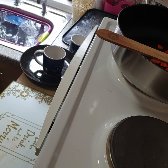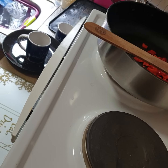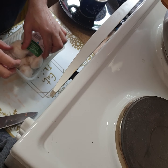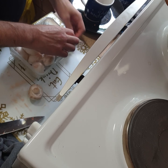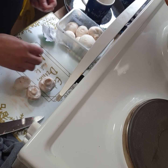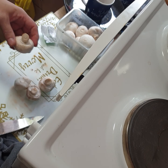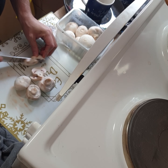Right. Give people an idea of what I'm eating at the moment. It's keto. Keto meals. Basically, I've bought some close-cooked mushrooms. You can get sliced, but I quite like these, actually. So basically, pretty much what I do, just brush off any soil, although, you know, a bit of extra protein, eh? And just give them a quick slice.